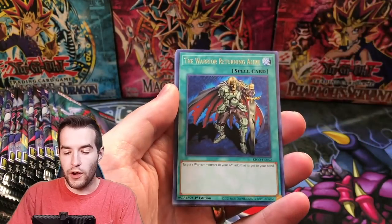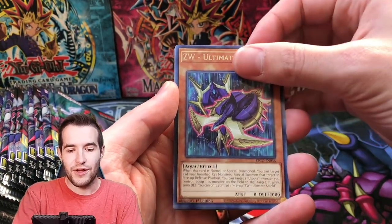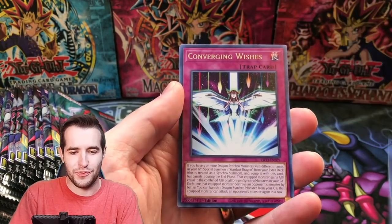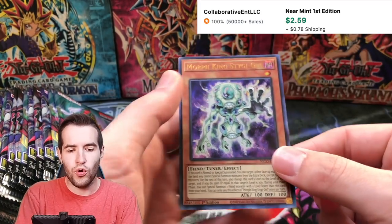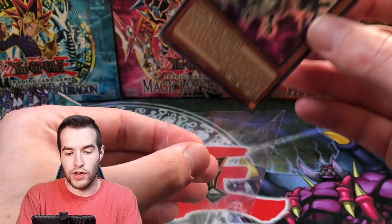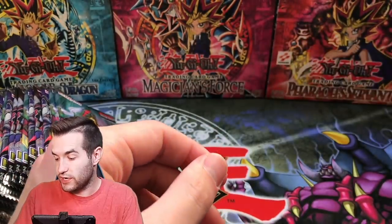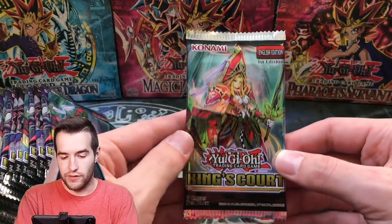Here we go. We've got 1 ultra rare so far. We've got the Warrior Returning Alive. Majestic Dragon, that got a reprint. Ultimate Shield. I think it was like $11 super or something. Out of a, ooh, Morph King Stygigel. Okay, 100 each. Interesting. What is this guy? He's a tuner. So if you're trying to synchro summon, there you go. All right.